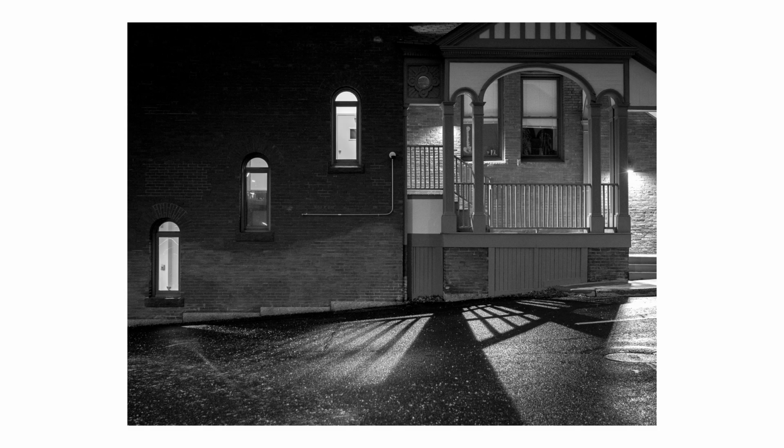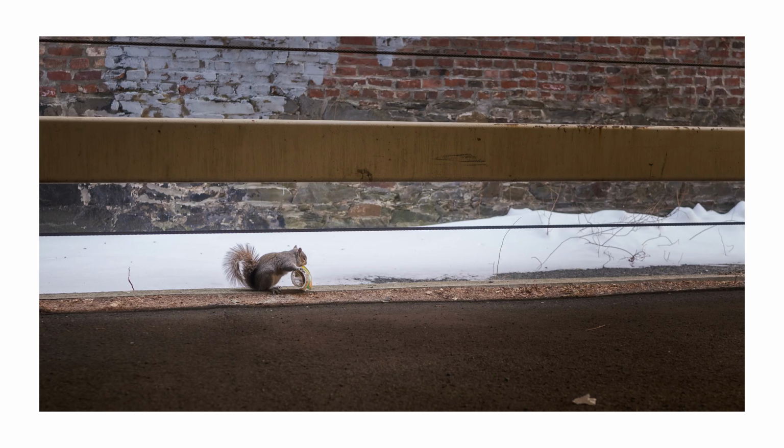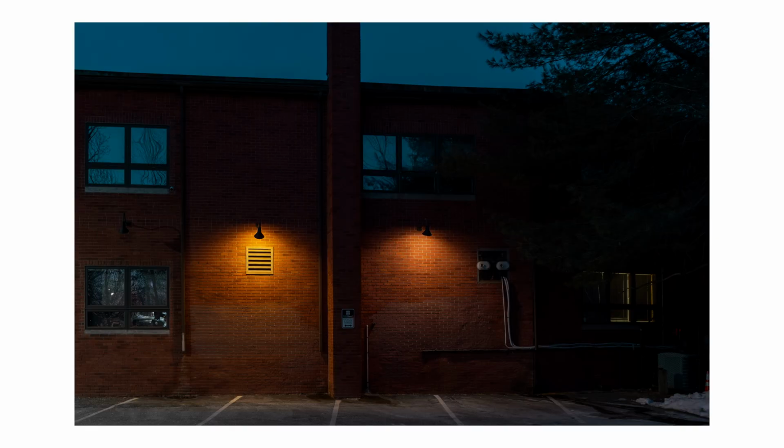And I haven't even talked about the image quality. The images that you get out of this camera are truly excellent. They are very, very clean at ISOs all the way up to like 25,000. It's just a fantastic camera.